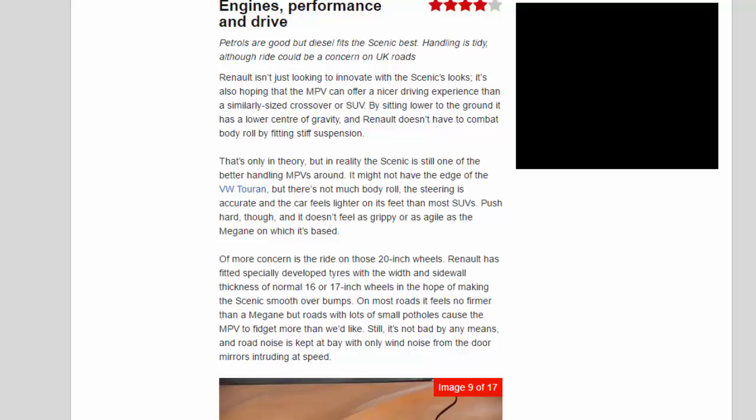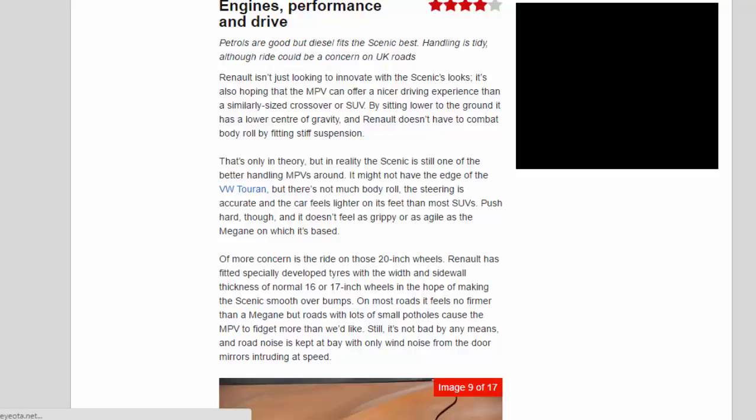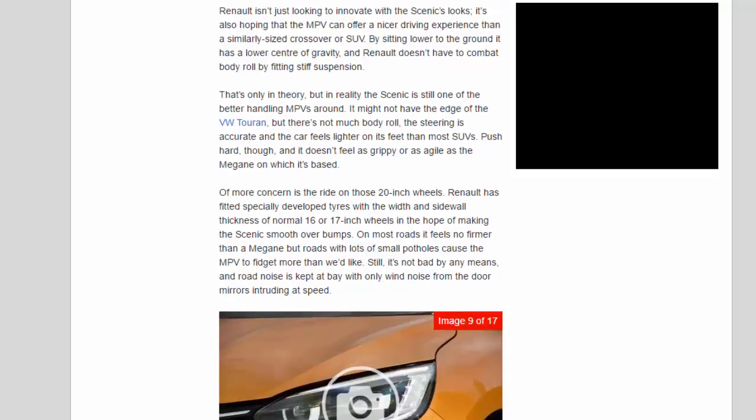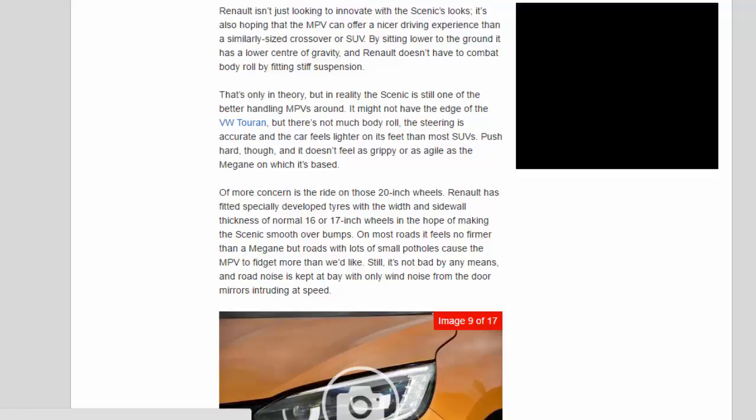By sitting lower to the ground, it has a lower center of gravity, and Renault doesn't have to combat body roll by fitting stiff suspension. That's only in theory, but in reality the Scenic is still one of the better handling MPVs around. It might not have the edge of the VW Touran, but there's not much body roll, the steering is accurate and the car feels lighter on its feet than most SUVs. Push hard, though, and it doesn't feel as grippy or as agile as the Megane on which it's based.